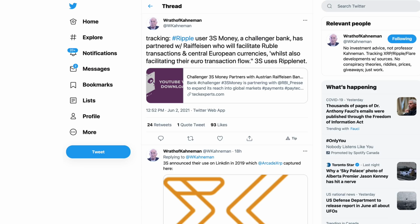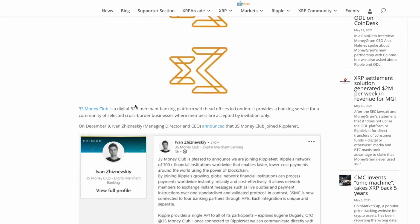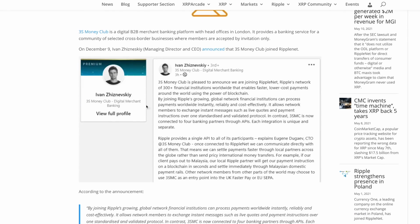This from Wrath of Kahneman: tracking Ripple user 3S Money, a challenger bank, has partnered with Raiffeisen, who will facilitate ruble transactions and Central European currencies, whilst also facilitating their euro transaction flow. So for those of you guys who do not know, this is an article from way back in December of 2019, back from the XRP arcade. And he links this here from Ivan Zhignevsky.